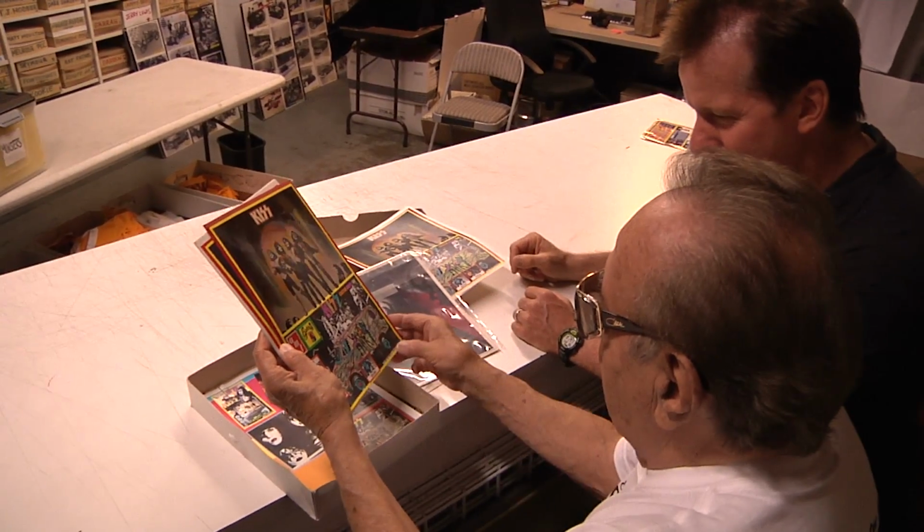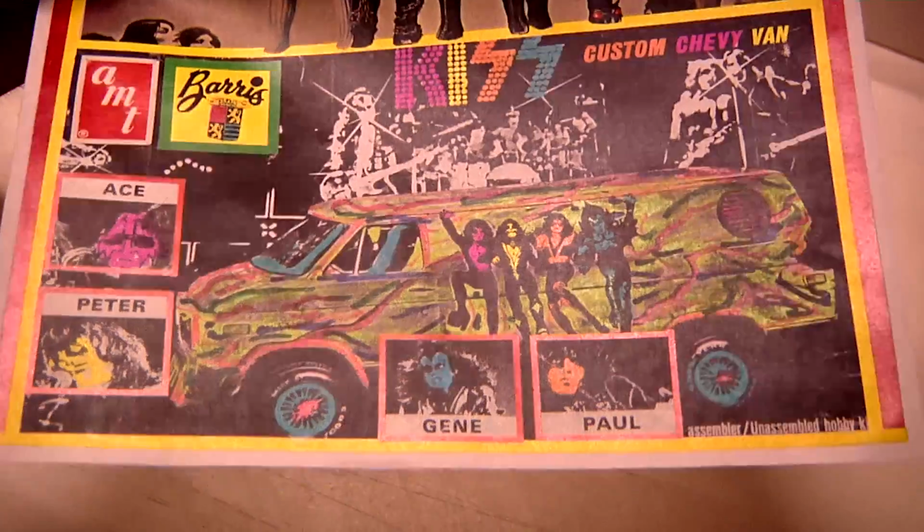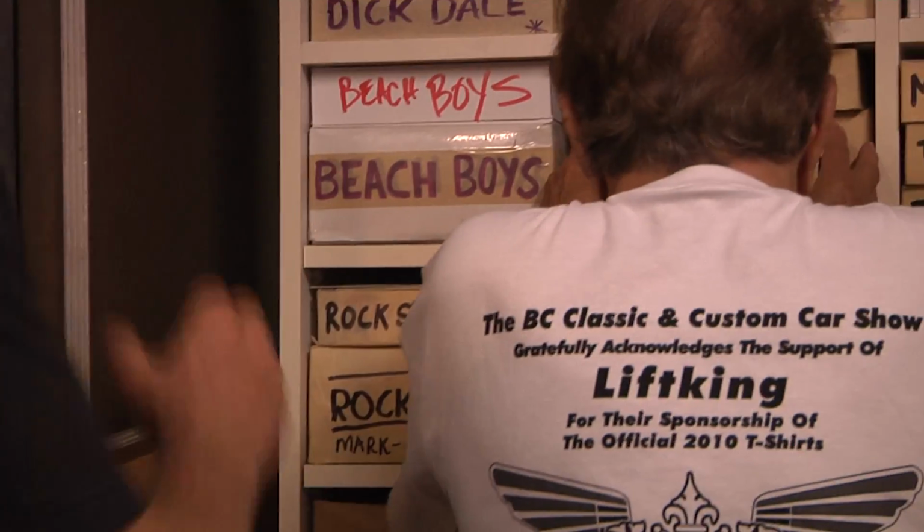Look at that van, huh? That's amazing. Kind of wild, huh? And they took that on stage. That just gives you an idea of the many different fun people that we had in all different directions.